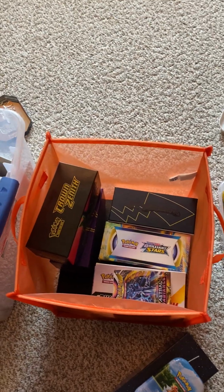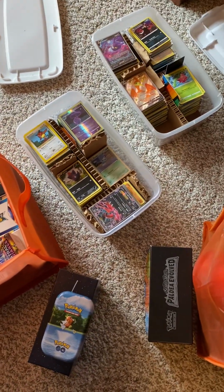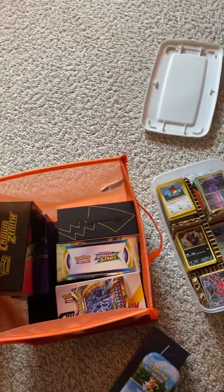I don't really feel like going through every aspect, but I think that gives you a pretty good idea of how I try to keep everything organized and the kind of stuff I've got. So next I'll make a video going over my sealed collection.